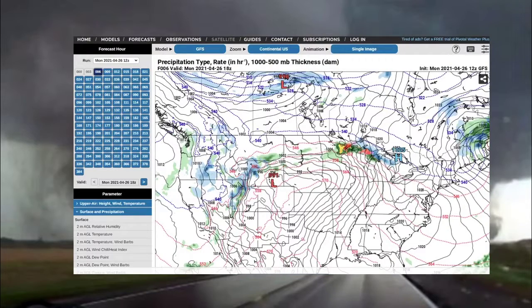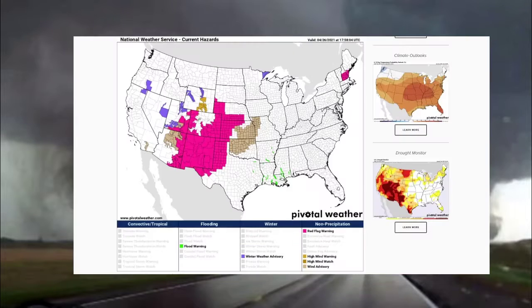We'll go ahead and check that right now. We can see some of the advisories we have, specifically red flag warnings. See, it's very widespread here across New Mexico, even some of our western Texas, portions of Arizona as well. So we even have this wildfire threat. You can even see here in portions of Colorado, even northwestern Kansas.